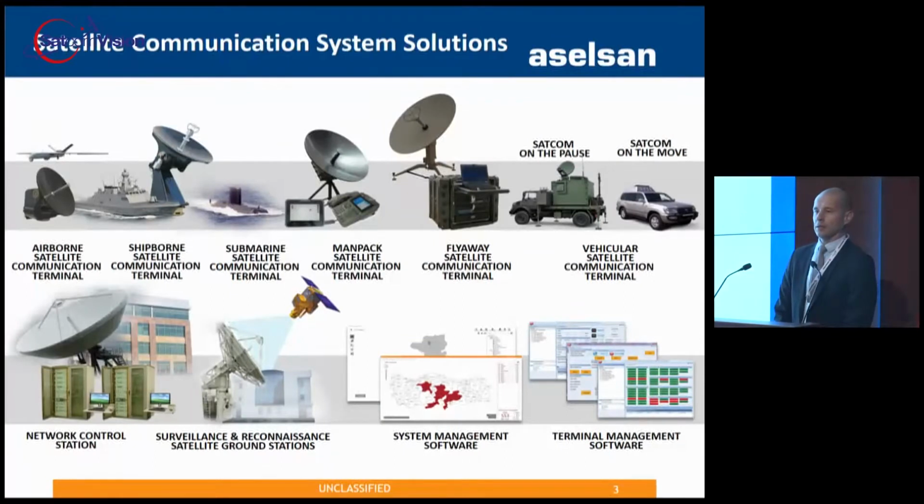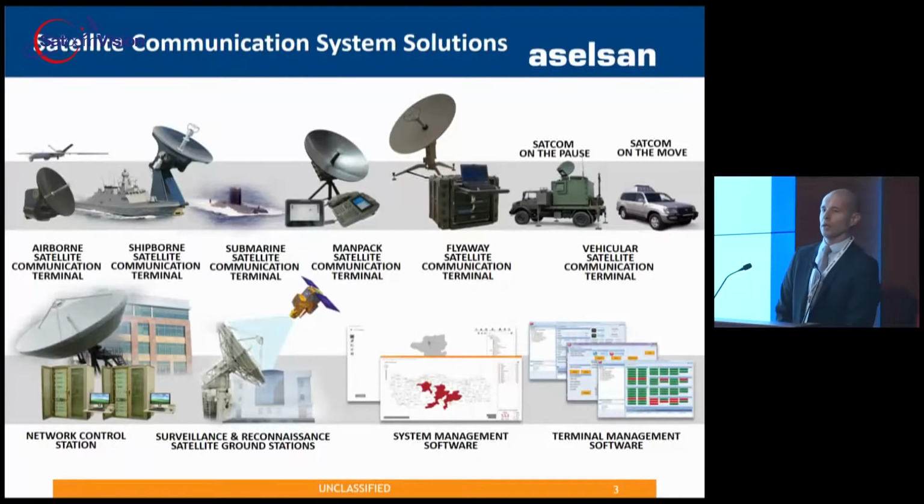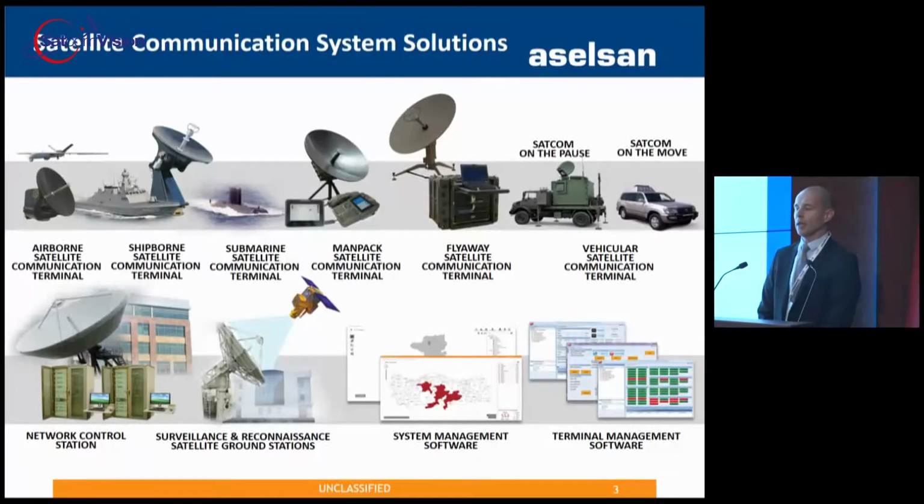ASELSAN serves turnkey projects and also systems, subsystems, components, and equipment related with Satcom systems. Here's a great view which shows our product portfolio at the moment. We are under the sea, on the land, and also in the air. Airborne Satcom, shipborne Satcom terminals, submarine, manpack, flyaway, Satcom on the move, Satcom on the pause terminals are present at the moment and ready to deliver.